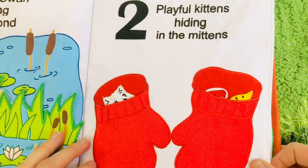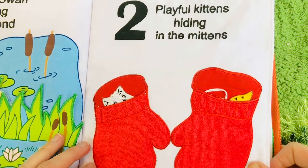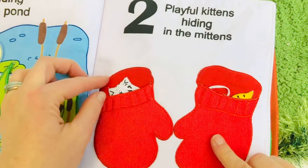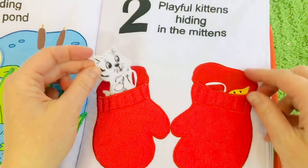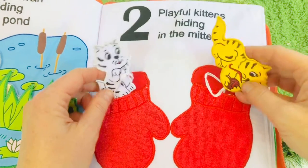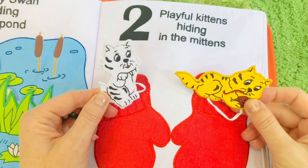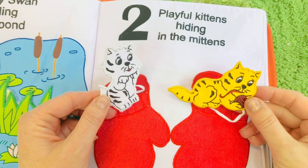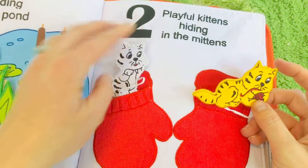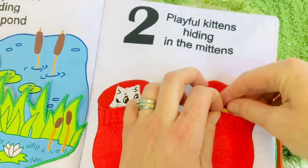Two playful kittens hiding in the mittens. So we have two fuzzy red mittens. Do you think there are two kittens? Meow. One kitten. Oh, this one's upside down. Two kittens. Meow. One is white striped and one is yellow striped. And this one's playing with some yarn. Cats love yarn. We tuck the little kittens back in the mittens. Meow.